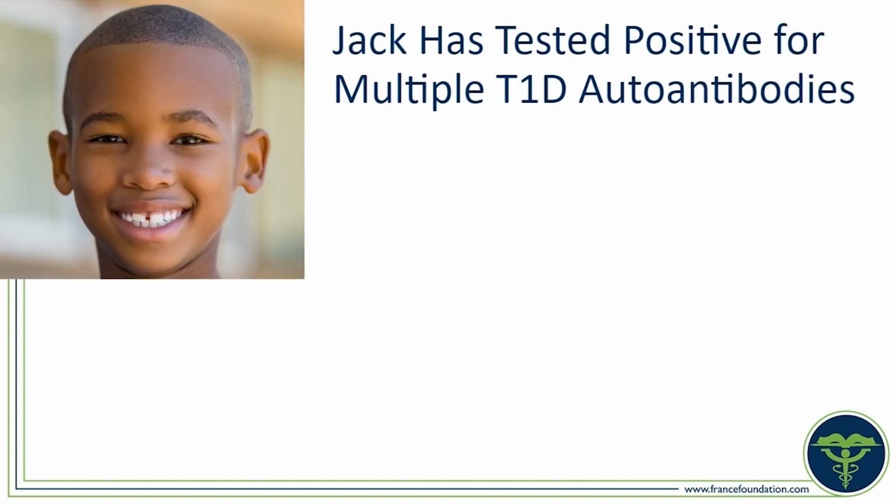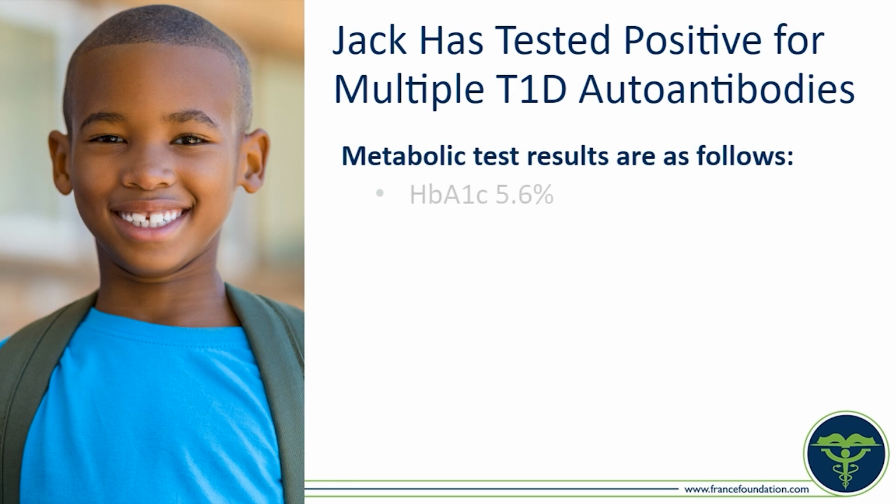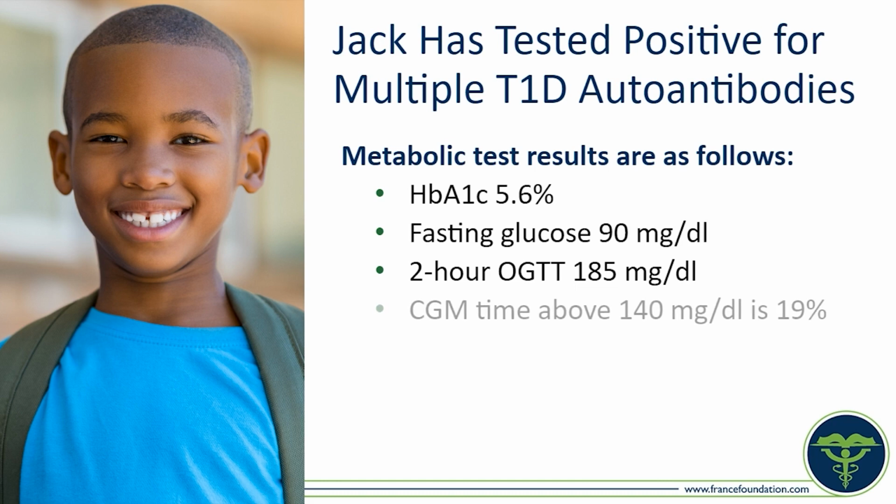Jack has tested positive for multiple type 1 diabetes autoantibodies. Metabolic test results are as follows. Hemoglobin A1C is 5.6%. Fasting glucose is 90. 2-hour oral glucose tolerance test is 185. And continuous glucose monitor time above 140 is 19%.